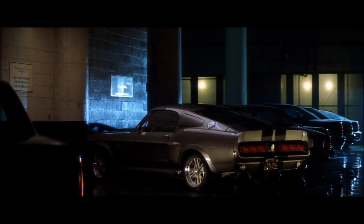I don't know about you, I love motors. But particularly, my favourite one of all time is the Shelby GT500. If you've seen the film Gone in 60 Seconds with Nicolas Cage, it's that motor there, Eleanor. There she is. Yep. There's Eleanor.